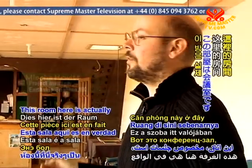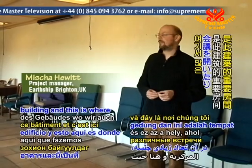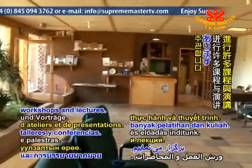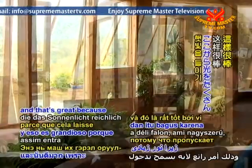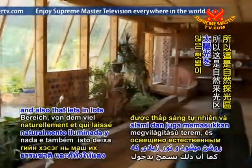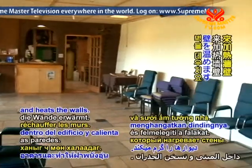This room here is actually the meeting room. It's the focal room of the building, and this is where we hold lots of meetings and run lots of workshops and lectures. And you can see that there's lots and lots of glass on the south face, and that's great because it lets in lots of light, so it's a naturally light area, and also that lets in lots of sunlight, so that's the way that it flows into the building and heats the walls.